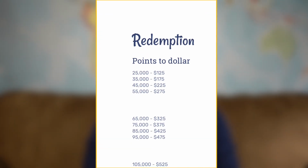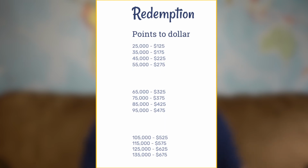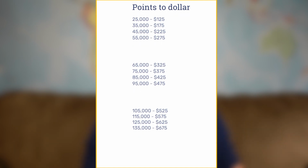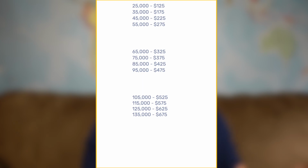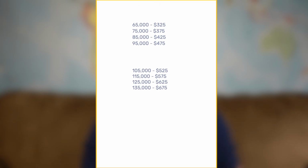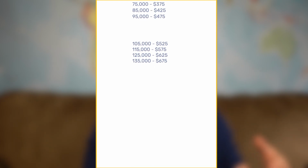Now, you can also use those HSBC points and directly redeem it on flights that you paid using this credit card. And the amount of statement credit that you get from your points looks like this. So if you redeem 25,000 points, you get $125 statement credit. If you redeem 35,000 points, you get $175 statement credit. And basically it goes on like this. So 45,000 is $225, 55,000 points is $275, 65,000 points is $325, 75,000 points is $375, 85,000 points is $425, 95,000 points is $475, 105,000 points is $525, 115,000 points is $575, 125,000 points is $625, and 135,000 points is $675, and it goes on just like this.